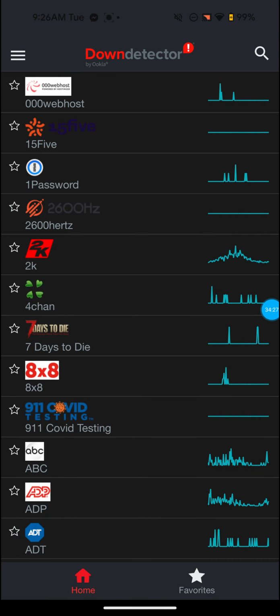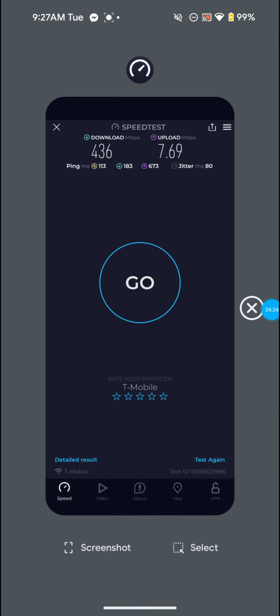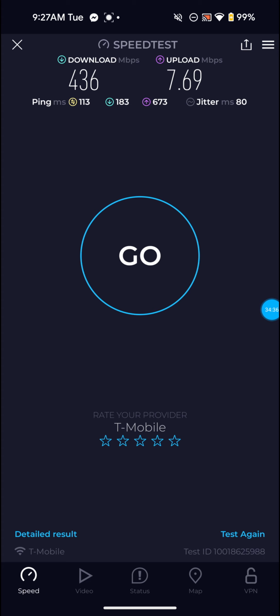And like I showed you guys, it does look like T-Mobile is still having problems with the network. So I don't know what's going on, guys. Your guess is as good as mine. I really don't know what's going on with them. Some people have said that they had this problem after they've had T-Mobile 5G home internet for a few years. They said that it was great for a few years and then they started having problems.